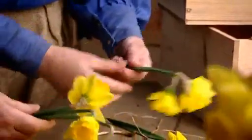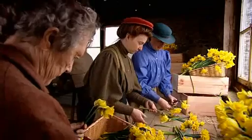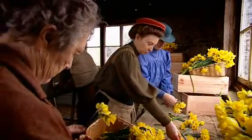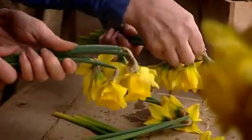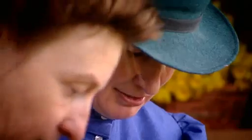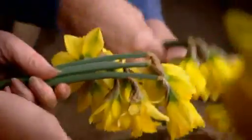Put them in a line, 1, 2, 3. Let their heads face downwards. Then take the next three that I've put over there and lie them over the top. We call it racing them up. Then take your next three and do the same again, racing them up at the back, we call it. And then the tallest ones on the top.